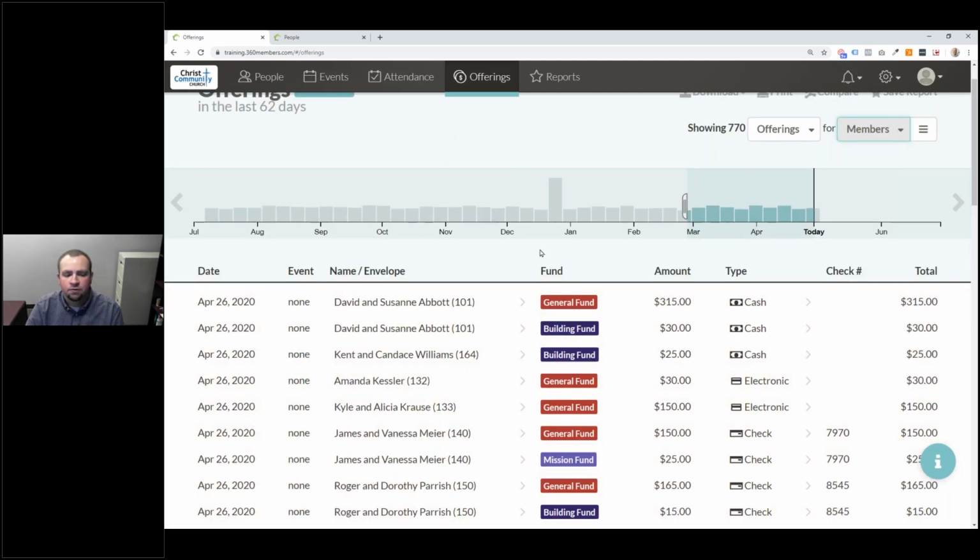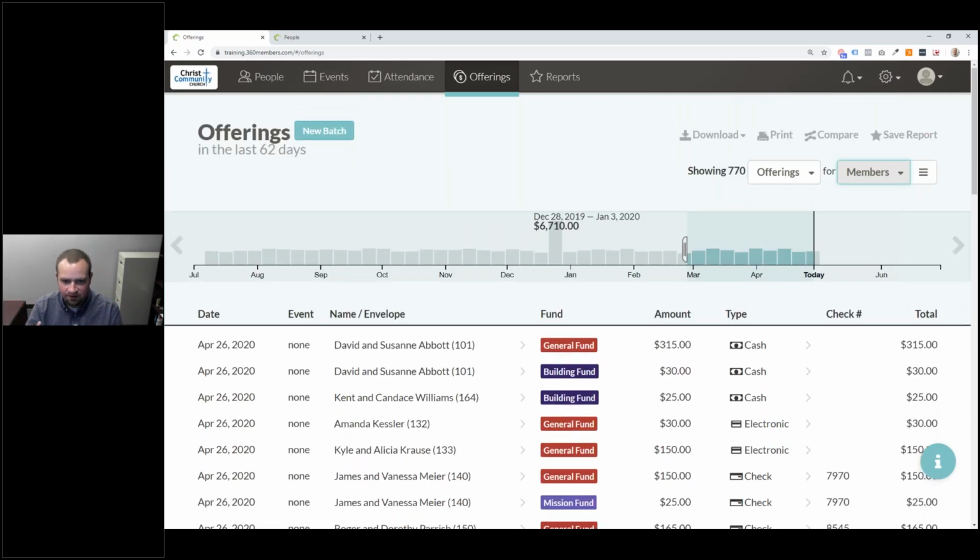We do everything within batches. That should be familiar to a lot of you. I know a lot of different software packages use batches, including Shepherd's Staff. So that is the entry method. We create a new batch so that everything is together. That mirrors what you do in the church office, or at least I'm assuming it does, because that's what I've heard from so many different churches. When you get offerings, typically on a weekend, you enter them all in as a batch at the same time.